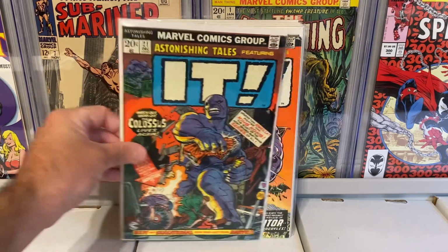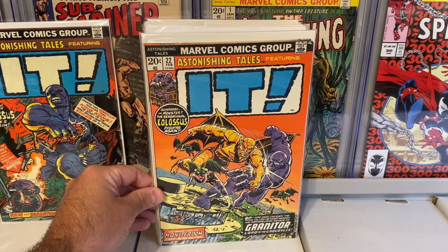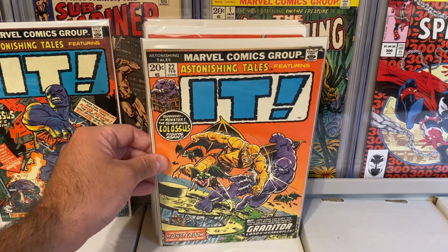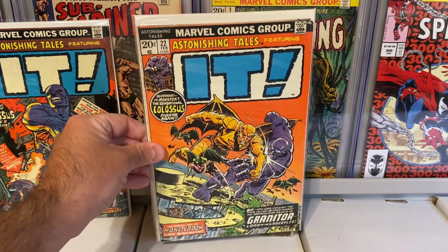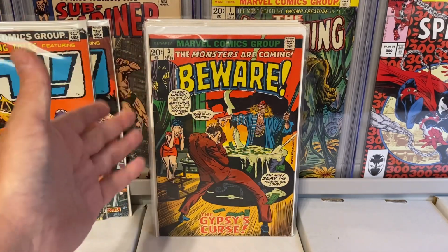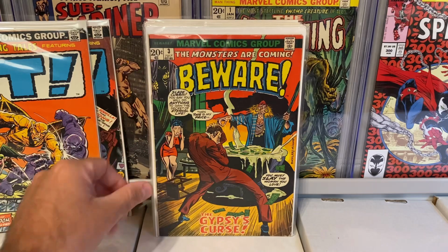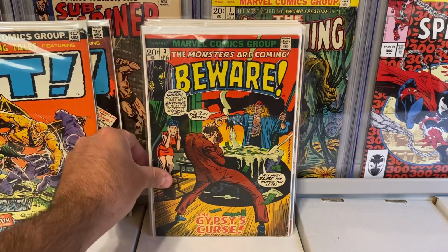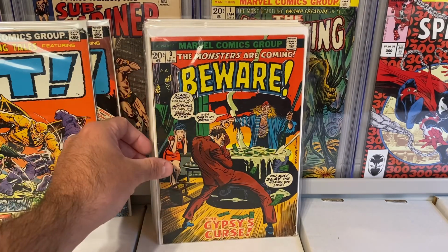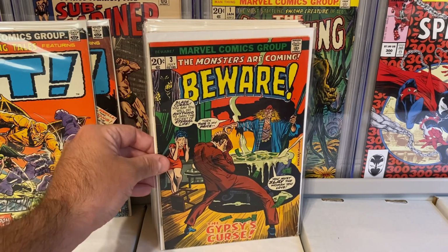Issue #21. I also got Astonishing Tales issue #22 featuring It, another one that I needed for the run. And this one's in decent shape too. I mean, most of these are mid-grade books, but they look pretty good. So issue #22, another cool It book. I also got Beware, the Monsters Are Coming, issue #3. Really cool cover. I love the artwork on these Bronze Age horror books. I'm a big fan of the Marvel Bronze Age horror. I like the DC stuff too, but something about the art on the Marvel books really stands out. So issue #3 of Beware, really nice.